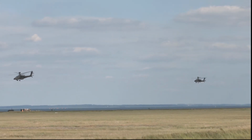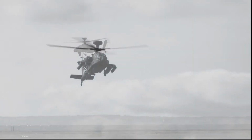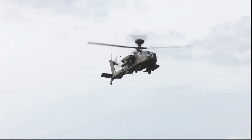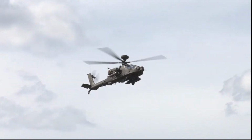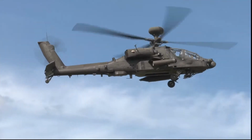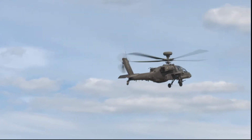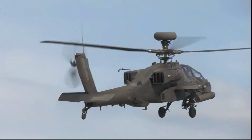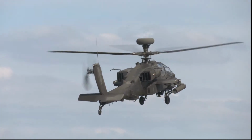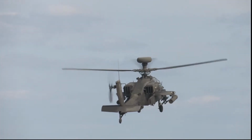When me and my dad and sister went to Holbeach, the Apaches used their live guns. The Apache can hold 16 Hellfire missiles, 76 CRV-7 rockets, 1,230 millimeter cannon rounds, 2 air-to-air missiles. The new Apache E model will be coming out in the British Army. It is already made, but it will be coming out in 2022.